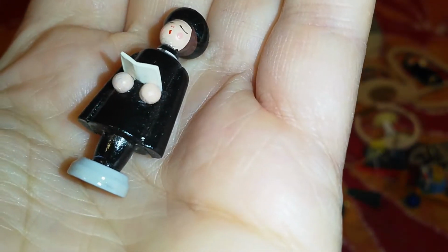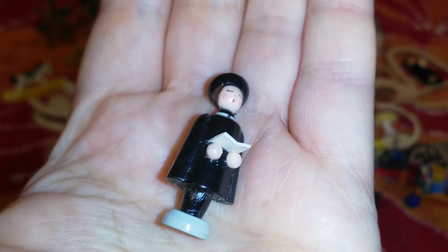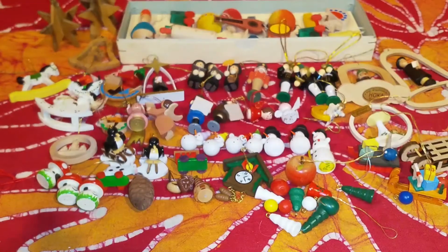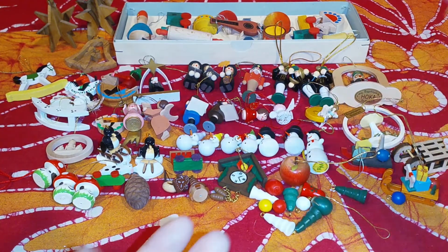And I forgot that I have this one, so I had made sections with all the stuff that I want to show you, and I forgot that this guy is a figurine and not a hanging ornament, because the hanging ornaments are what I want to show you today. So I'm not sure how I want to do this because it's just so freaking much. Well, maybe I start with this one.